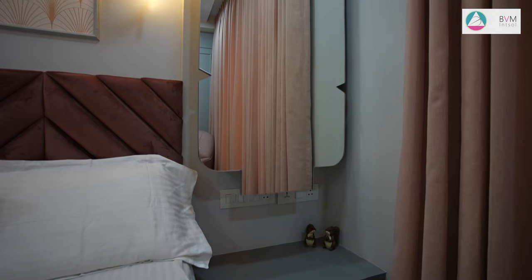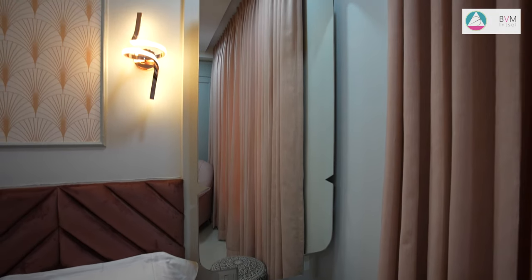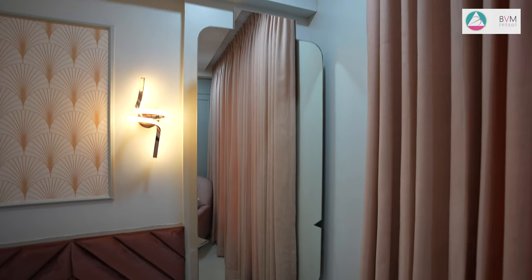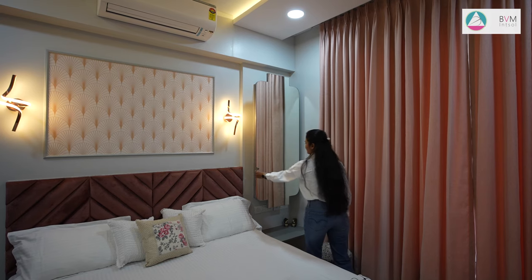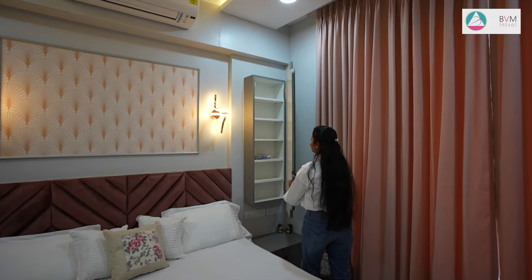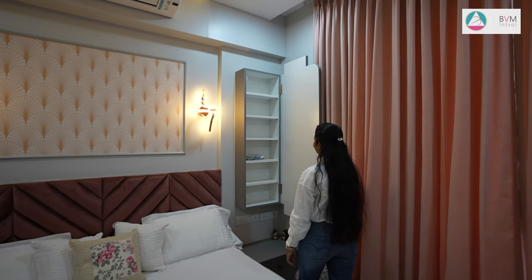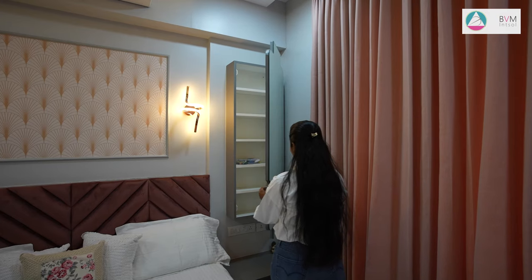The dresser in the parents' bedroom serves as a focal point, designed to complement the room's theme with its combination of straight lines and gentle curves. Behind the mirror, hidden storage provides a practical solution for keeping personal items organized and out of sight.